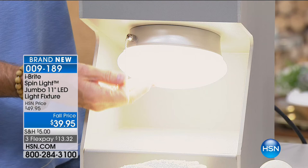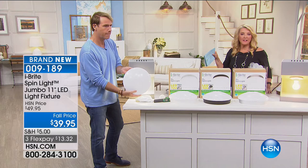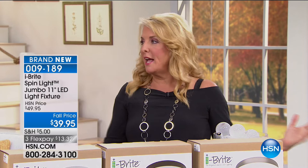Now, this is the 11-inch, just to give you a heads up. And I think that's even better, because you're going to get a nicer look, a nicer profile, and it's going to give you more light, quite frankly, when you think about it. So that's the 11-inch, although I know Carrie's demoing with the smaller version. We've got the 11-inch, which is the brand new one today.